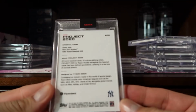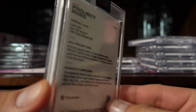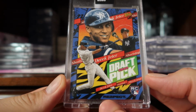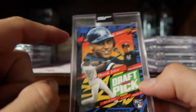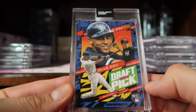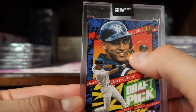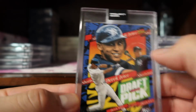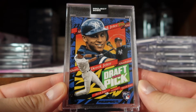Then we have card 200. A nod to Derek Jeter, number 2. This one is Tyson Beck. So again, pretty nice throwback on the borders here with the blue, the different Yankee logos. Respect here at the bottom. The nameplate down here is pretty awesome too. I like the original image of the card holding the Statue of Liberty. And then he has respect here in a circle as well. So this one has a print run of 7,285 copies.